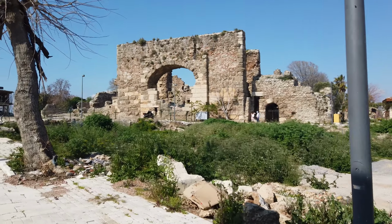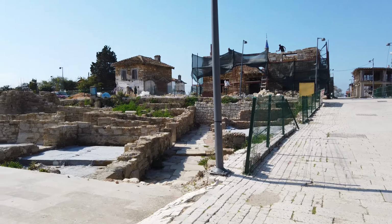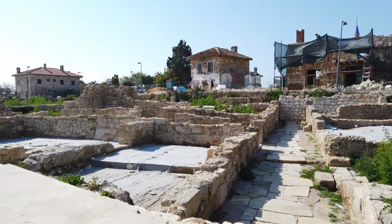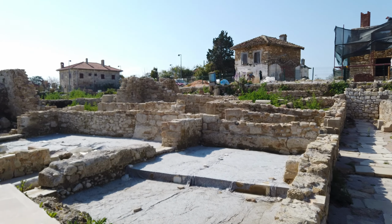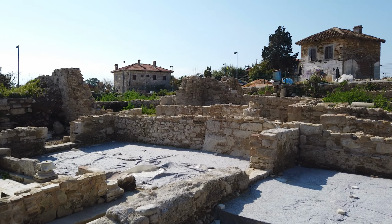Here you can already see how the synthesis of history and modernity takes place on the streets of the city. For example, a stone's throw from the Temple of Apollo on a small beach you can swim in the sea, and again plunge into the ancient history of Side.